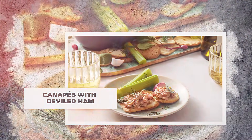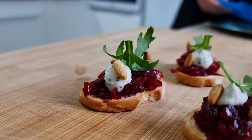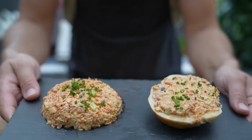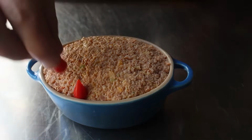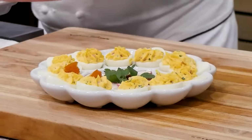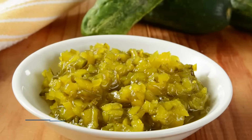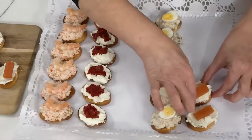Number 15, canapés with deviled ham. Before the era of charcuterie boards and artisanal meats, deviled ham canapés reigned supreme at New Year's buffets. Deviled ham, spiced, minced ham, often sold in little tins, boasted convenience for the home cook. Hosts would whip up canapés by slathering the deviled ham onto small squares of toast or water crackers. Garnishes ranged from pimento strips to pickle relish or mustard-based sauces, adding visual flair and an extra layer of flavor.